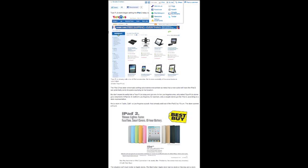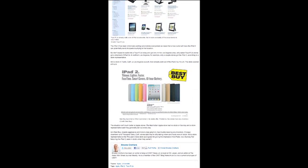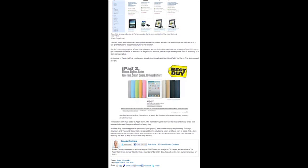And they point out that in the Los Angeles area, only select Toys R Us stores got a shipment of iPad 2s. In northern Los Angeles, for example, only a couple of stores got the iPad 2. So, you know, it's very bleak. They point out the situation isn't much better at Apple stores.